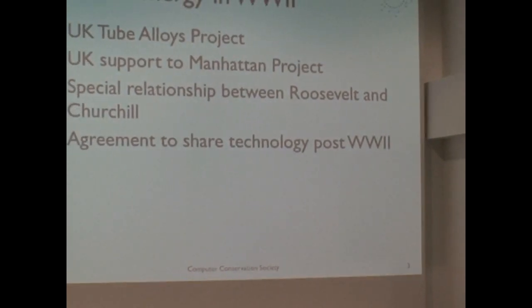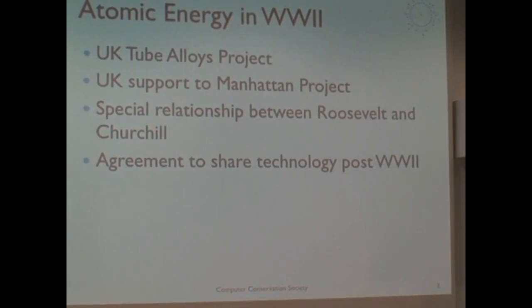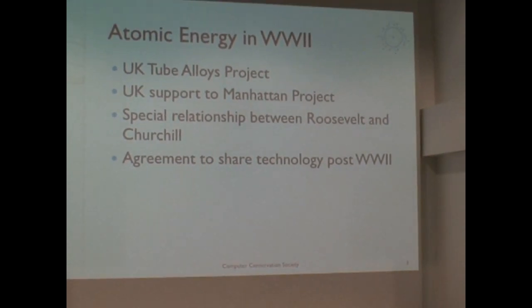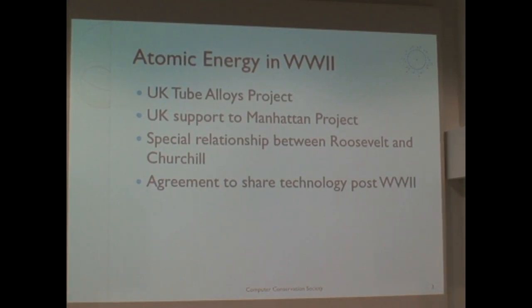First of all, atomic energy in World War II. There may well be people in the audience who know much more about this. But the bulk of the fundamental research in nuclear fission happened in either the UK or Europe. In the UK, the project went by the code name the Tube Alloys Project. Now, we shipped off all our information and most of our people who were involved in that development to the US, to Los Alamos for the Manhattan Project.